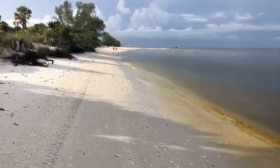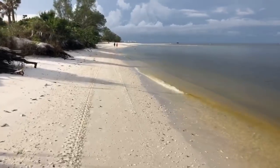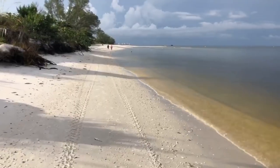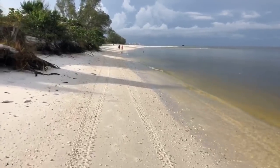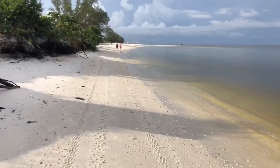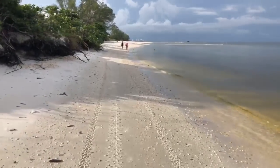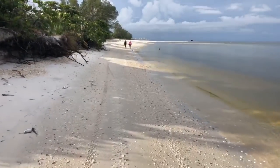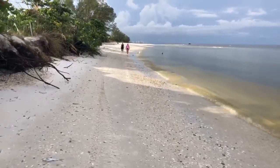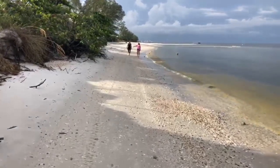I guess the birds, you'll see birds pecking at them. The birds must know what to eat and what not to eat. I mean, it's the insides of the fish, the guts, the intestines and everything, that's got the poison, the red tide toxins. But they say if the fish are safe to eat, if you wash them, I wouldn't do that. But you do see birds eating them, and you don't see any dead birds out here. So that must be true.